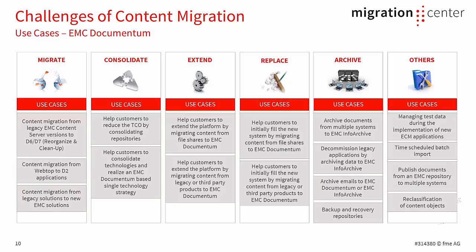And then, of course, there's extend. So we talked about before, maybe one of those companies does not have an ECM solution in play, so you want to extend them and bring the file share system into Decommissioning. And then, of course, replace. So you're replacing older systems. And then there's the big one, archive. So we talked about Info Archive and how Migration Center does support moving many systems into Info Archive. So that's something that Migration Center can help with as well if that archive strategy is Info Archive.